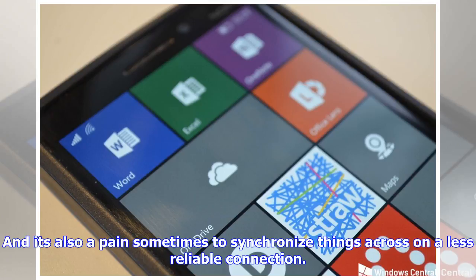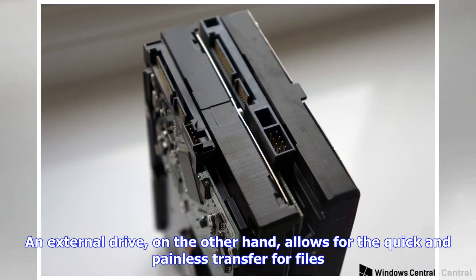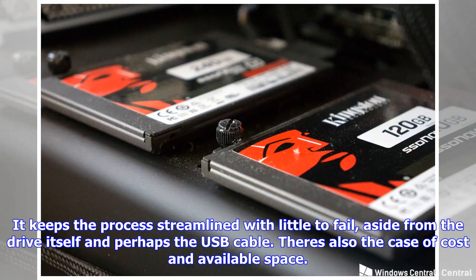SSD is flash storage and has no moving parts whatsoever. This removes a layer of potential fault, being the motor in a mechanical drive. As a result, they are faster and use less power. Thanks to the lack of moving parts in SSDs, it's also possible to move them about while they transfer data to and from a PC without causing damage. HDD versus SSD. Which should you have?